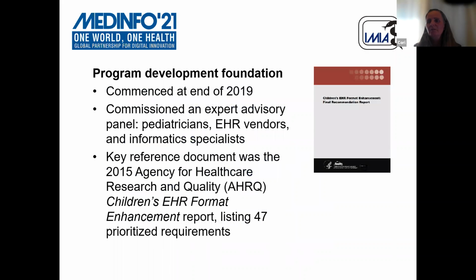We commenced the program at the end of 2019. Because Drummond is not staffed with healthcare practitioners in general, nor pediatricians in particular, we needed to recruit an expert advisory panel who could advise on developing and prioritizing the test criteria for the program. The advisory panel consisted of pediatricians, EHR vendors, and industry informatics experts who participated on a volunteer basis. These individuals were also co-authors of the references listed in this presentation.